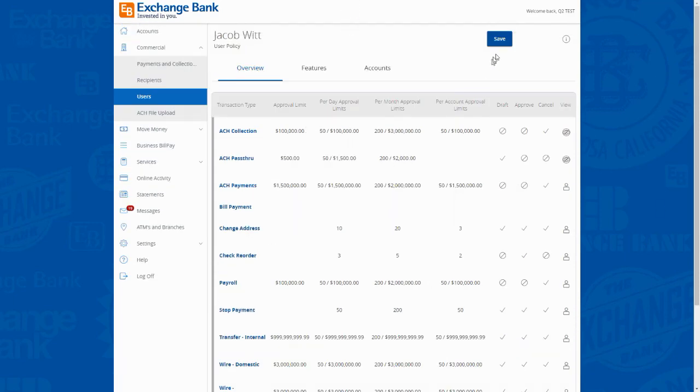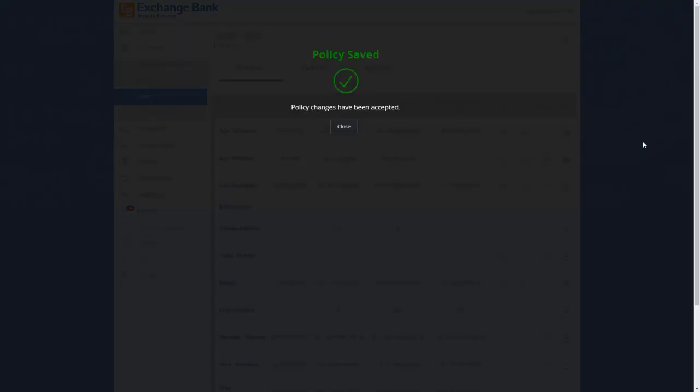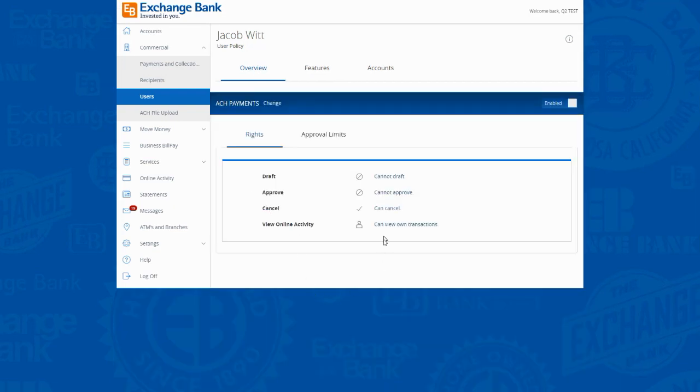And again, it might seem like a lot of steps, but it gives you a lot of ability to really customize how much control you're giving to your users. And the best part of what you are doing with this is starting to delegate some of this functionality to your employees. Again, we give you that ability to draft transactions and make sure that you're the one approving it.